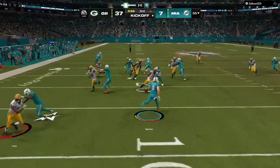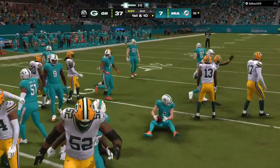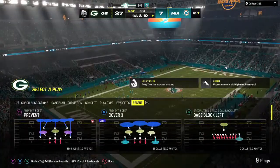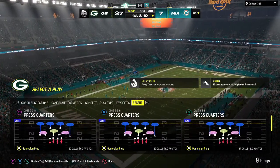Berrios going to bring this out of the end zone, and no alley to be found. The coverage was solid, and he's dropped at the 18. Dolphins take over 1st and 10 at their own 18-yard line.